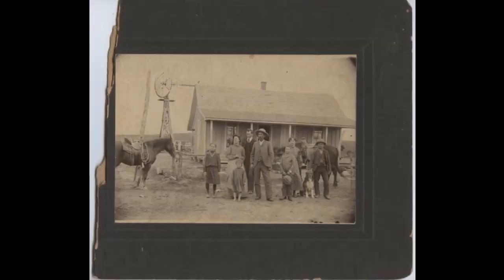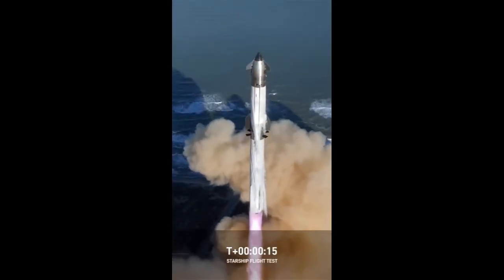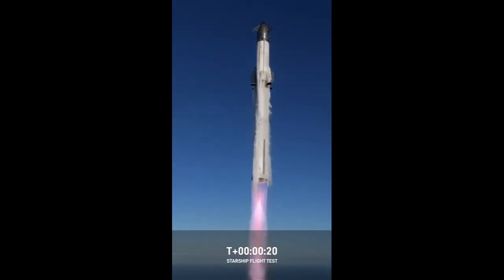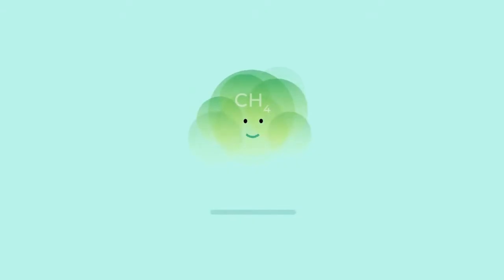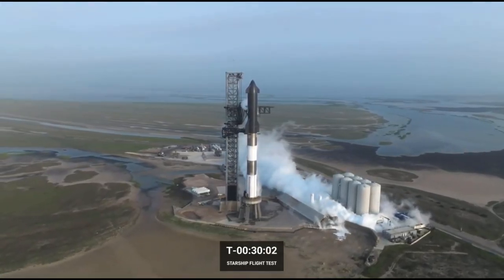Sometimes it's just cobwebs and old photos. Other times it's that crazy aunt that everyone thought passed away back in '94. But in the case of SpaceX and their Integrated Flight Test 7, the stuff they found in Starship 33's attic was a lot snakier and a whole lot more dangerous. I'm talking about gas, specifically the kind of gas that tends to leak from rocket propellant tanks.